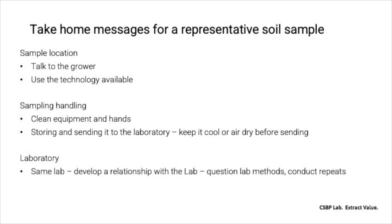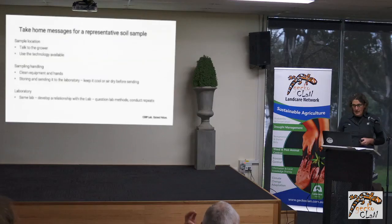Sample location. Talk to the grower. They know the paddock better than anybody, so that's all I can say. And you can use the technology available, and I will go through some of the stuff that some of the people I talk to are using. And then sample handling, so make sure your equipment and hands are clean.